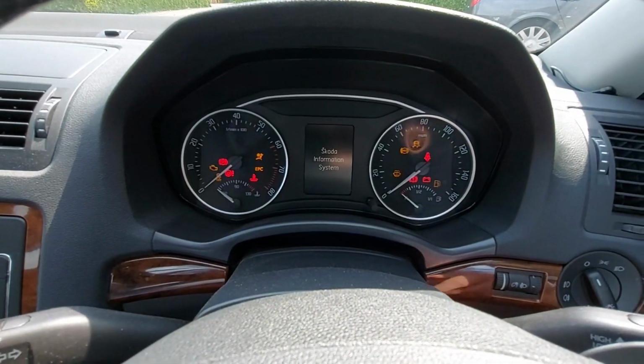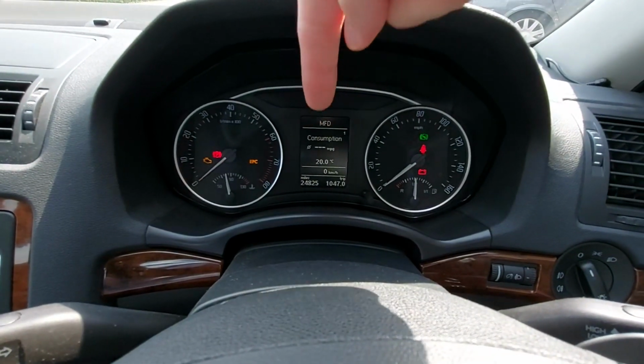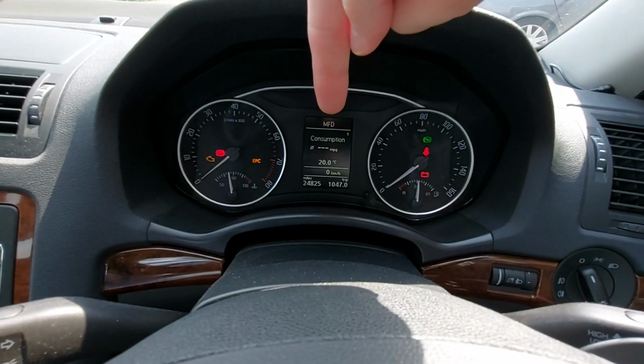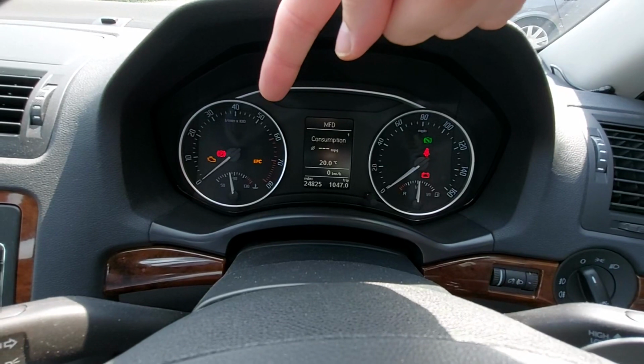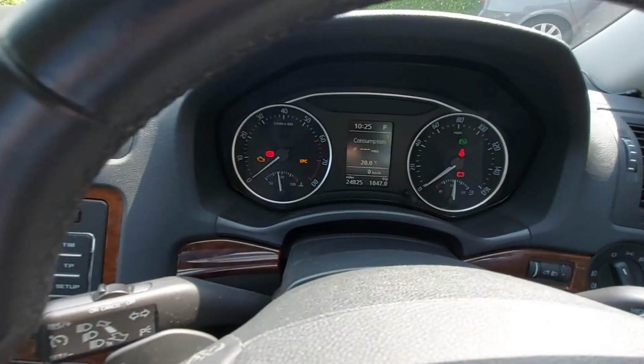Now if I turn the key, there we are, you'll see there's a screen in the center that tells you all kinds of things, including your fuel consumption, the current time, and over here there's your rev counter, and over there there's your speedometer. All very nice, all very simple.